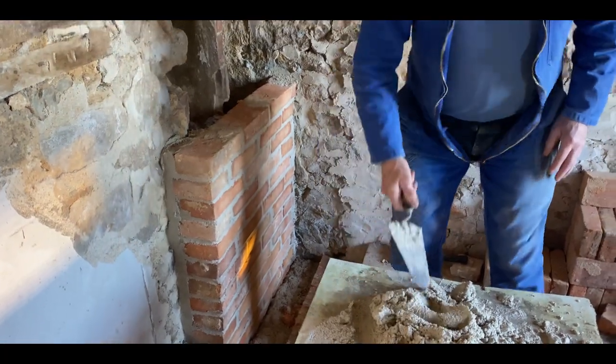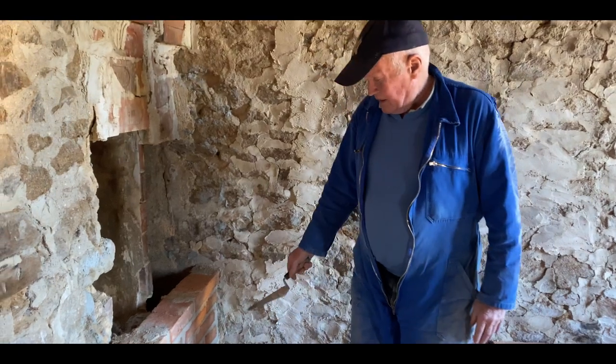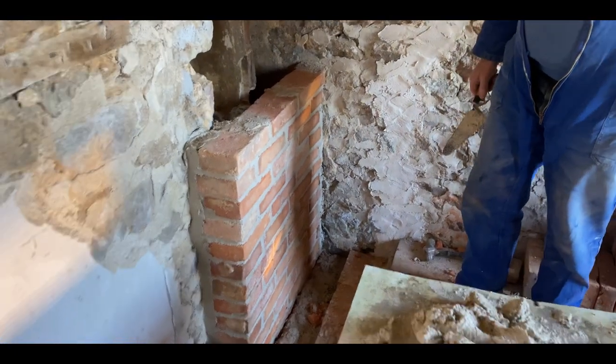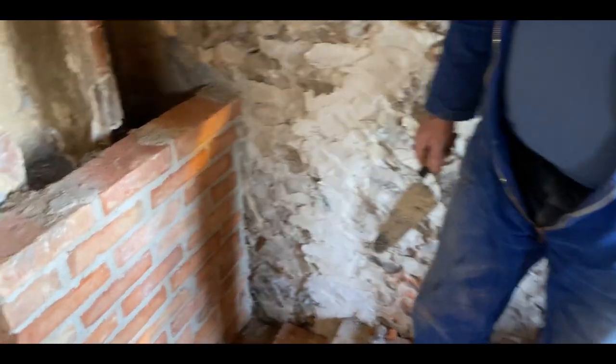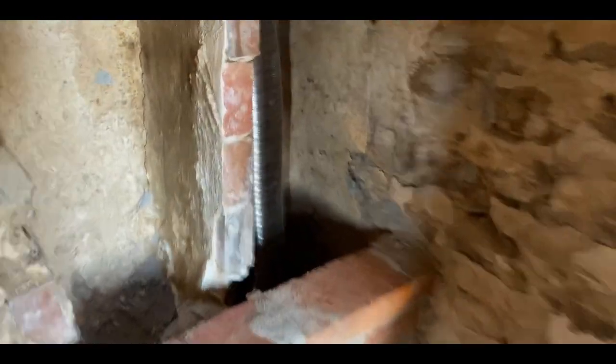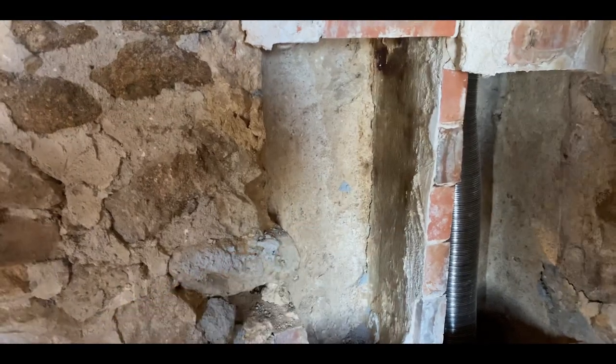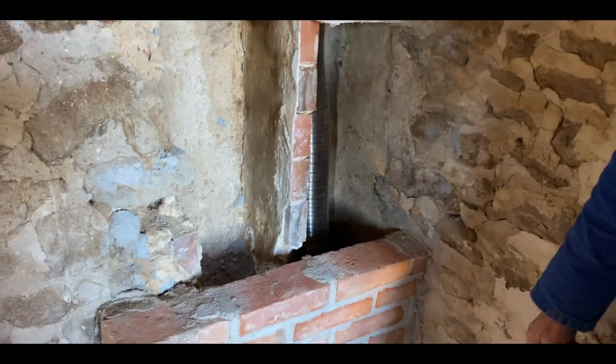Well, it's looking good so far, isn't it? Halfway there, roughly. But looking nice, though. And it's sealed that flue pipe in there. So that's the flue pipe for the Arga, which is going to run up. This is going to come up through there. And obviously this one on the left is not going to be used, so that'll just be sealed up.